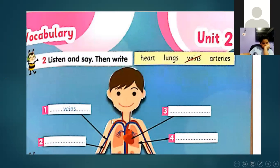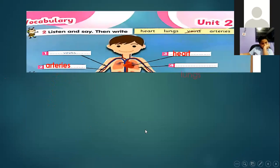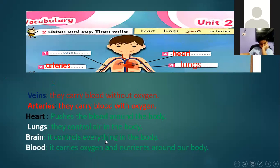We studied also this part. We know these are arteries. The red ones are arteries. Here is your heart and here is your lung. Veins, they carry blood without oxygen. The blue ones are called the veins. Arteries carry blood with oxygen. The heart pushes the blood around the body. The lungs control the air in the body. The brain controls everything in the body.